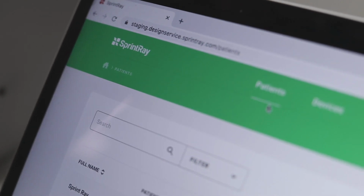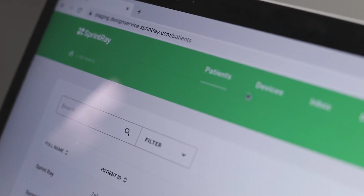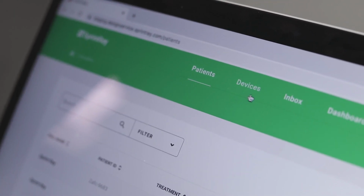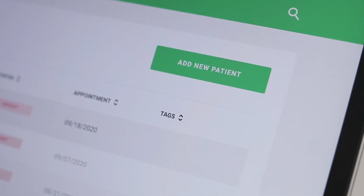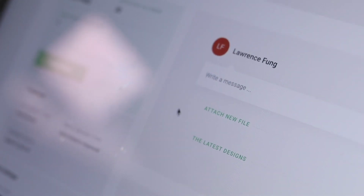My favorite part about the dashboard is the simplicity of it. The user experience of it is so easy. It just allows you to be a dentist, allows your staff to be your support staff. That way you don't have to be a lab, you don't have to be a computer engineer, you just gotta be you. That's the beauty of this product.